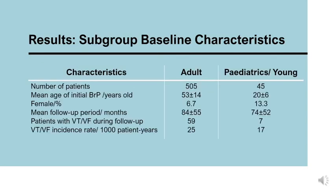The adult subgroup consists of 505 patients with a mean age of initial presentation at 53 years old and a mean follow-up period of 84 months, whilst the pediatric/young subgroup consists of 45 patients with a mean age of presentation at 20 years old with a mean follow-up period of 74 months. A total of 7 pediatric or young patients and 59 adult patients suffer from incidental ventricular tachyarrhythmia on follow-up.